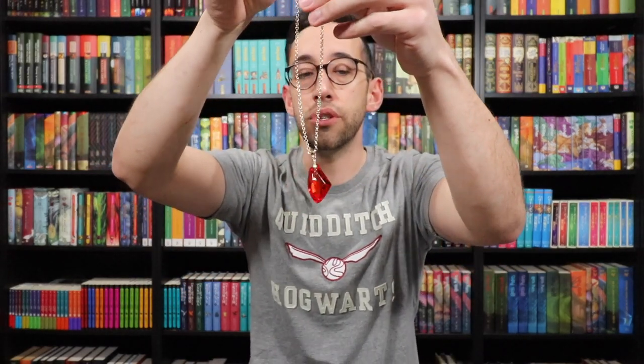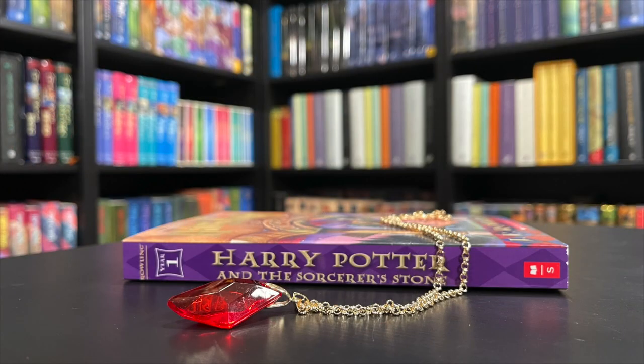It is the Sorcerer's Stone or Philosopher's Stone necklace, which cost $55 from the Noble Collection versus $4.90 shipped. The chain is very gold looking. The clasp is very gold looking as well. The stone itself is very clearly cheap plastic. We just pulled it out of the package and it's already scratched up.